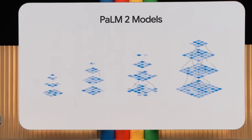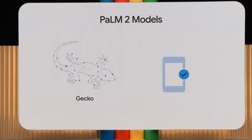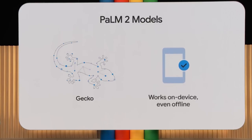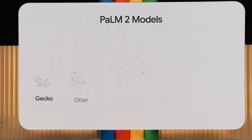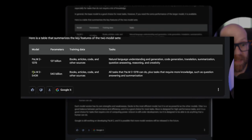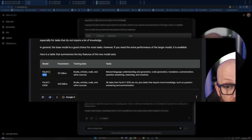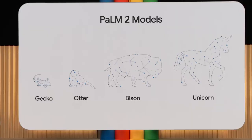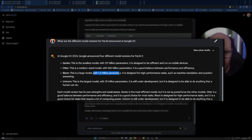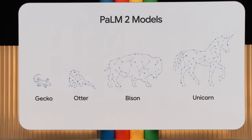Google announced four different model versions of PaLM 2. Gecko is the smallest model, and that will work on mobile devices. So imagine you've got the power built into a mobile device. Otter is the medium-sized model with 540 billion parameters. So if we go back here, this is PaLM 2, 540. So I'm assuming this one, 137 billion parameters, is Gecko. Then you've got Bison. This is 1.3 trillion parameters, designed for high performance tasks such as machine translation and question answering. And then you've got Unicorn with 10 trillion parameters, and it's still under development.